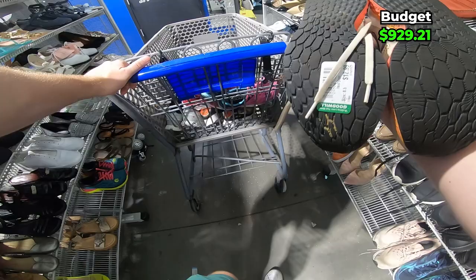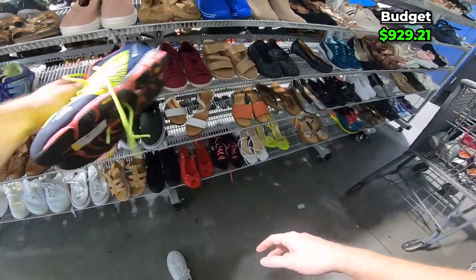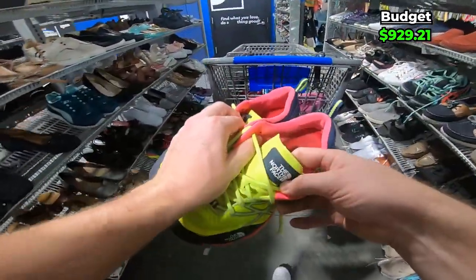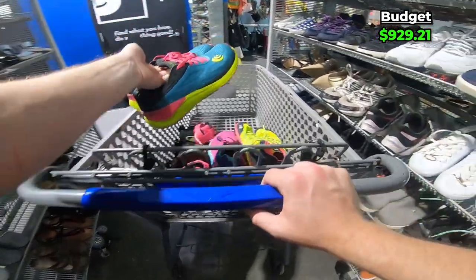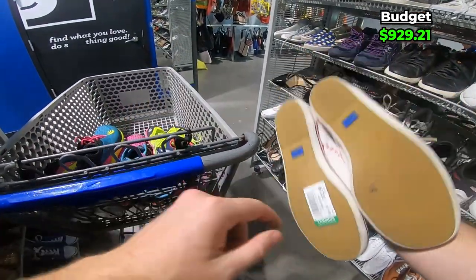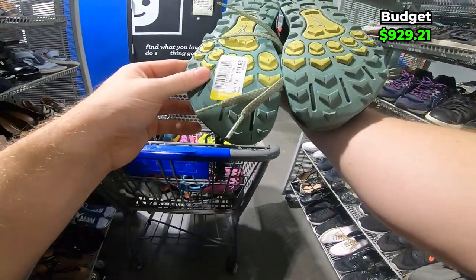And some fresh phones. North Face for 12. Not bad. Oh, there's some more Topos down here. Nice. $12, same price. Sweet. I feel like these Keds do decent, but probably not for $13. I see some Ultras. One peak, $12.